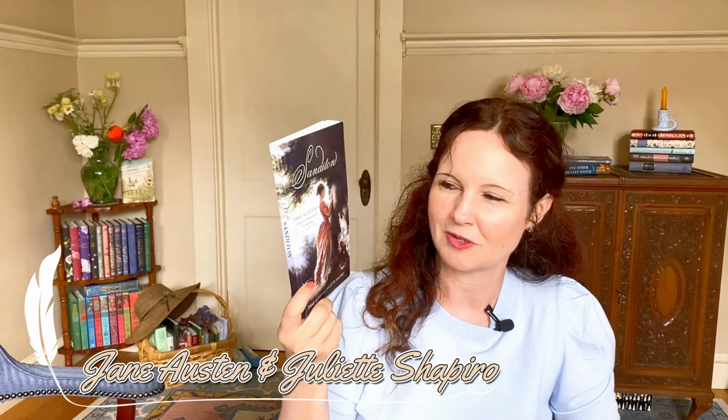Then the other one I picked up is by Juliet Shapiro, Jane Austen and Juliet Shapiro. It also includes Jane Austen's first 11 and a half chapters, or 11 chapters finished on chapter 12. This one was very interesting too. This one has a bit of a mystery in it, and it has a little bit of that upstairs downstairs thing going on, where there's a bit of an intrigue involving the servants in the grand houses.